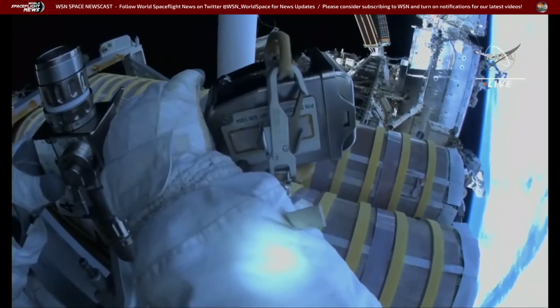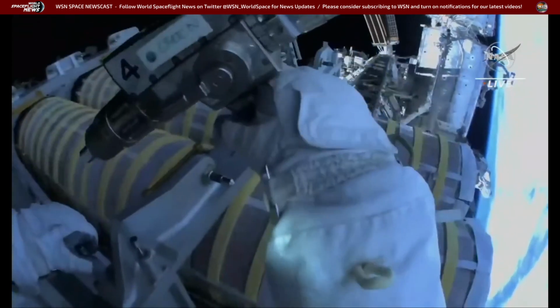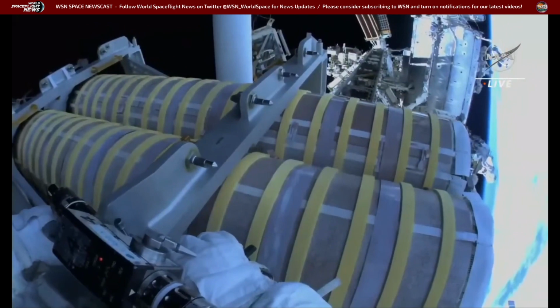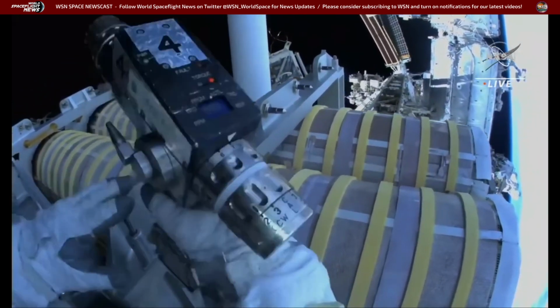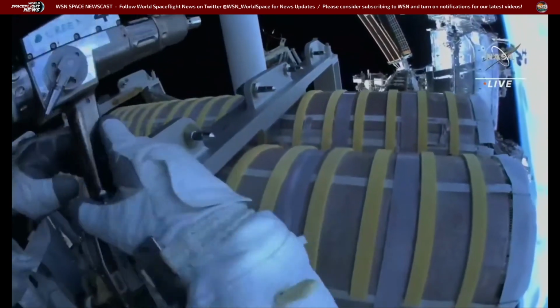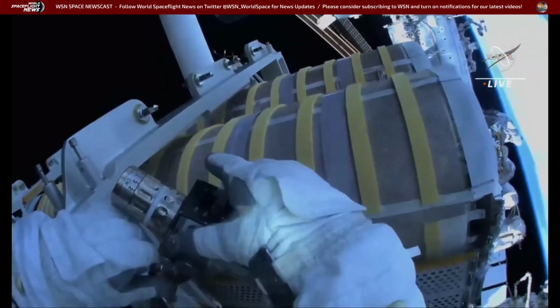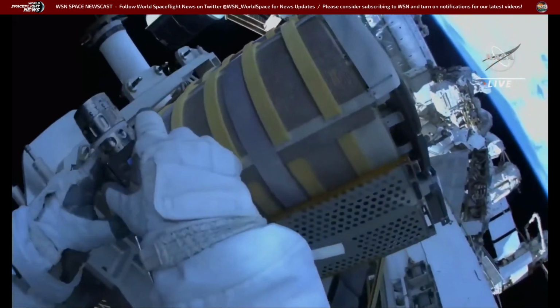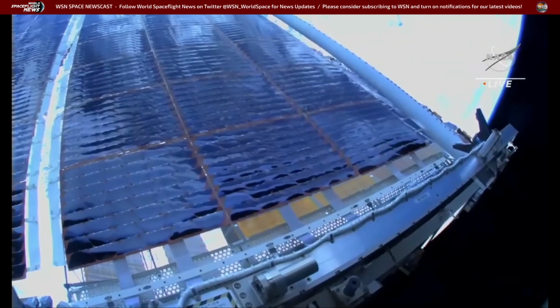Right now, you're seeing views of NASA astronaut Steve Bowen as he works to release the beam restraint bolts. He has already released one of them and has a couple more to go. And 10.6 turns. Copy, C8 is released. Steve, stow your PGT and translate to stanchion Bravo. Translate stanchion Bravo.